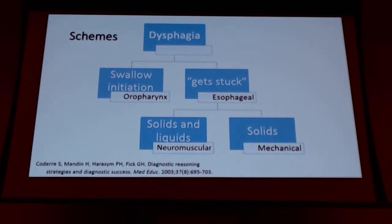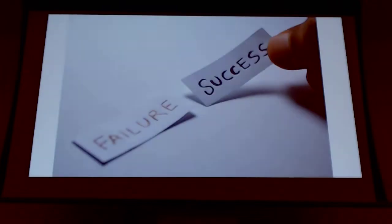Keep in mind, schemes, just like those illness scripts, are dependent on a patient's clinical presentation. You can't use a scheme for dysphagia for a patient presenting with shortness of breath, nor can you use your pneumonia illness script for a patient presenting with appendicitis. That's because, just like most other skills of knowledge, diagnostic reasoning skills are generally context-specific. Being able to diagnose and treat one disease process does not mean you can do the same for another. The idea that master diagnosticians are capable of taking care of anybody is simply false.